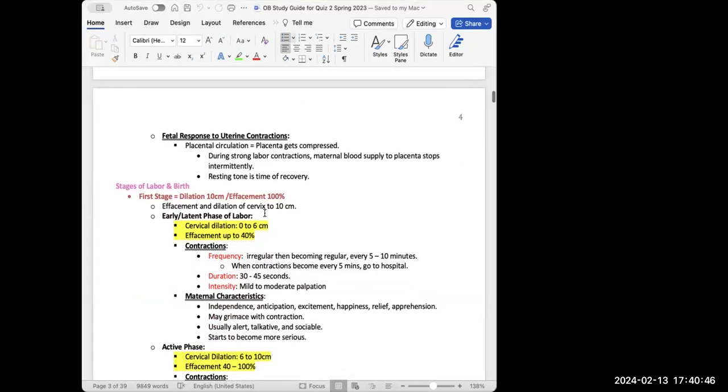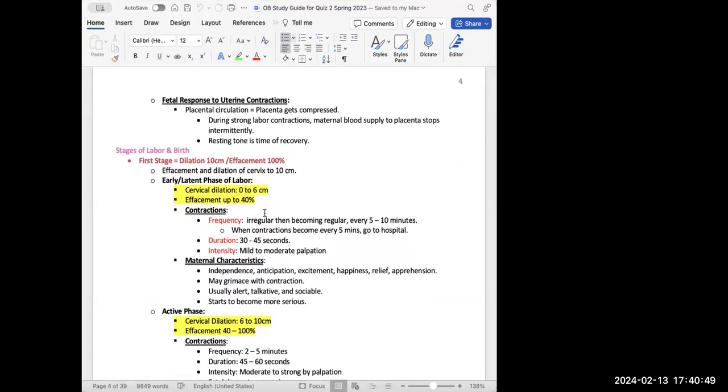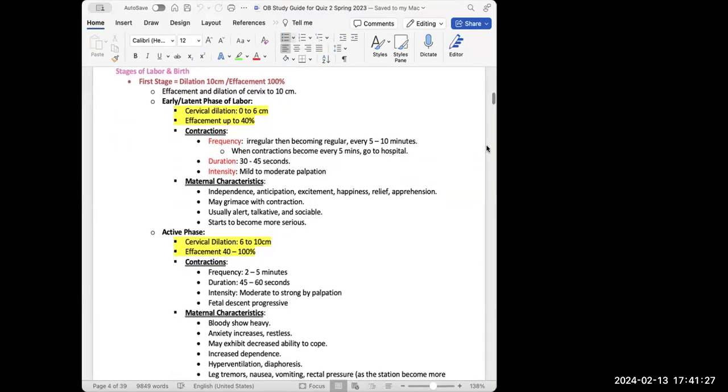Okay, fetal response to uterine contractions. An issue is that during contractions, the placental circulation can be cut off a little bit. The placenta starts getting compressed as the baby's trying to get pushed out, okay? So strong labor contractions can actually stop the blood flow to the baby periodically. That's bad, so we need resting time. She needs time to recover before we push. That's why they don't just say push, push, push. You have to push and then take a break, because it's blocking blood flow to the baby as the contractions are happening, okay?